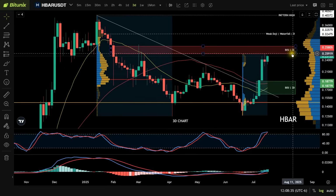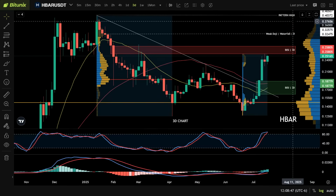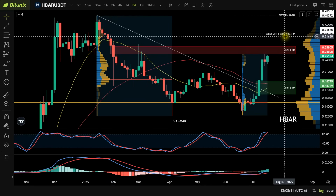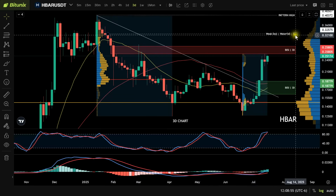If we can get through this bullish BISI right here, we have a nice target right here in the form of a weak doji waterfall on the daily chart, resting at about 32.5 cents. It could definitely break through here and continue higher, potentially challenging this pattern high. But as a trader, if I had gotten in down here anywhere, this would likely be one of my targets where I would take some profits off the table.